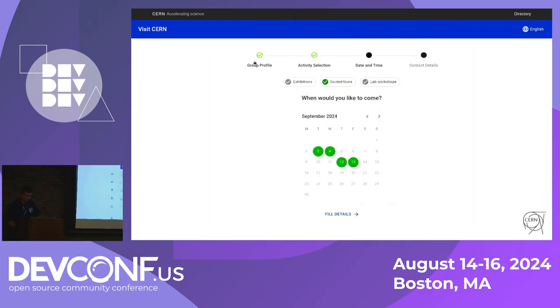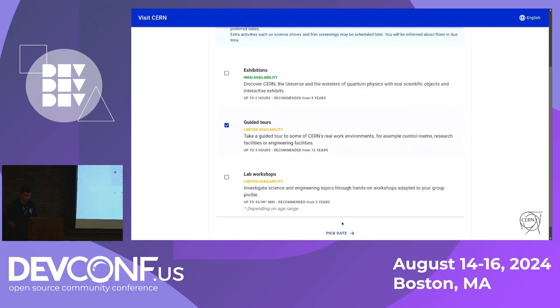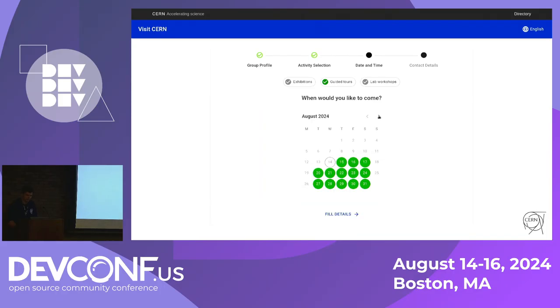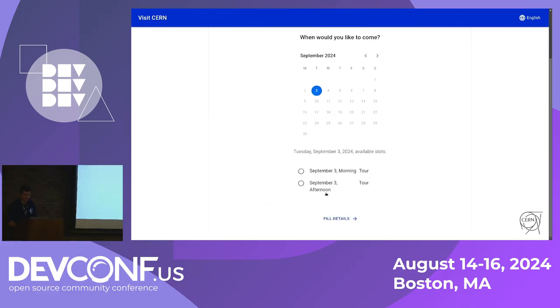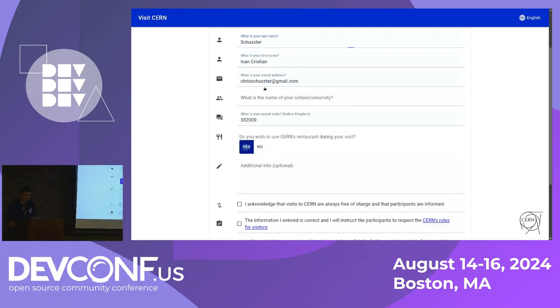Let's put more people in the group. Let's say we're 46 students. Yeah, we're going for a guided tour on. Oh, there's only the 3rd of September available. Okay, fine. In the afternoon. All right. And then I'm going to fill in some placeholder text here.